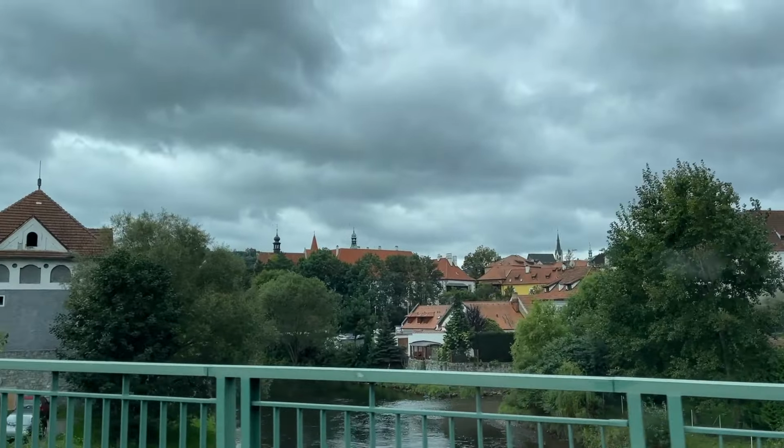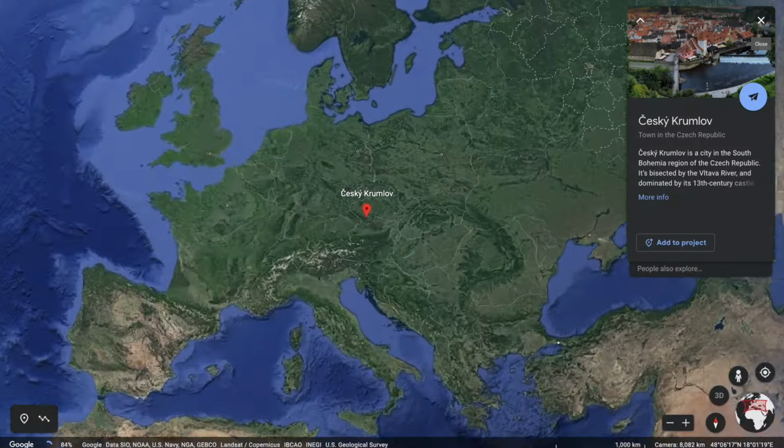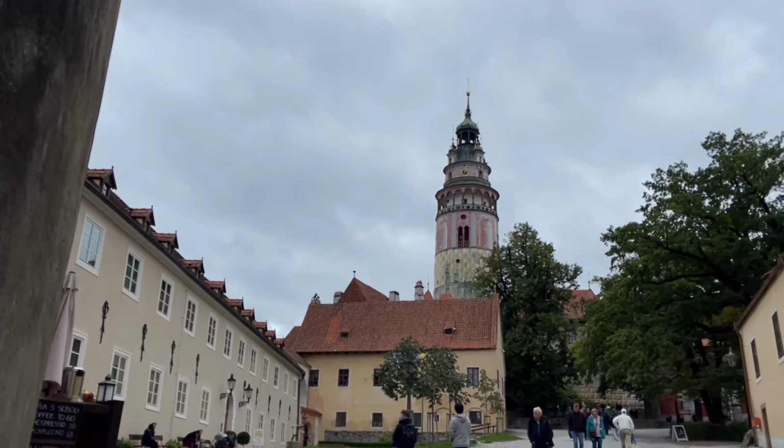If you're visiting Prague and looking for a perfect day trip from the city, you won't have to look much further than Český Krumlov. This beautifully medieval town is located in the South Bohemia region of the Czech Republic, a little over 2 hours south of Prague.